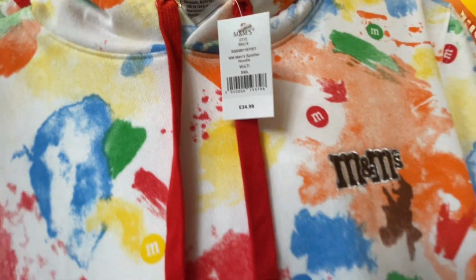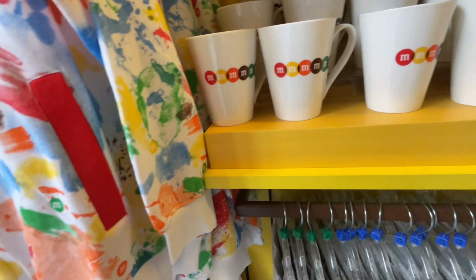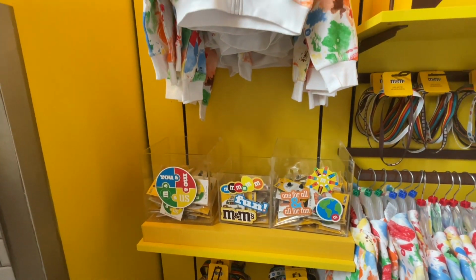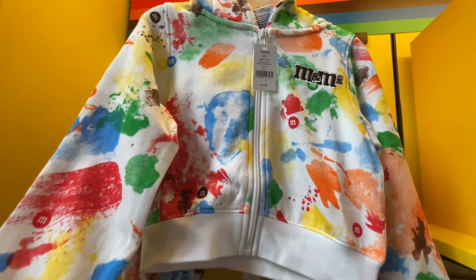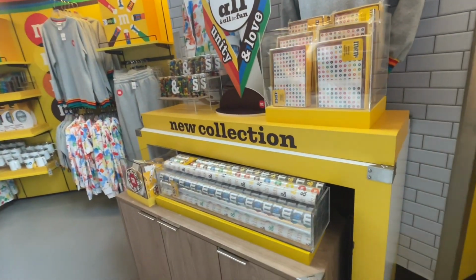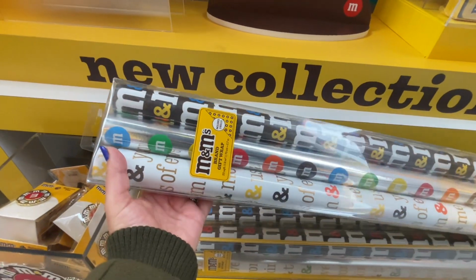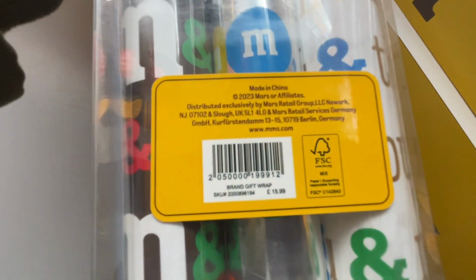And that one is $34.99, and I love these mugs. $14.99. Have a new collection. You can buy three rolls of wrapping paper here. They are quite heavy. And three rolls of $15.99.